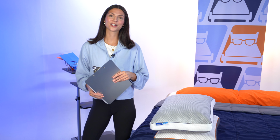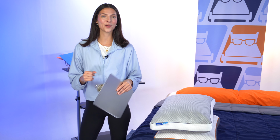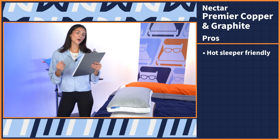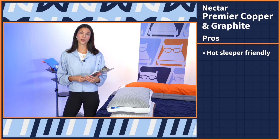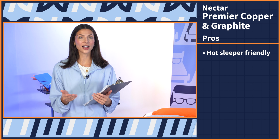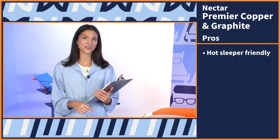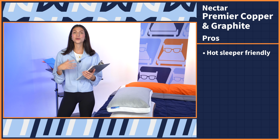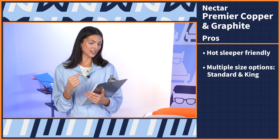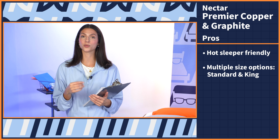Pillow buying can be super confusing, so I made a pro-cons list to help make that buying decision a little bit easier for you. Starting off with the pros, both of these pillows are hot sleeper friendly. They both have cooling features built in between the Graphite and the Copper, so if you are a hot sleeper, you can rest assured that both of these pillows won't retain body heat, which is great considering memory foam can tend to do this.